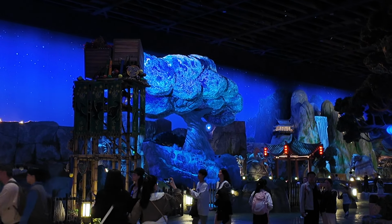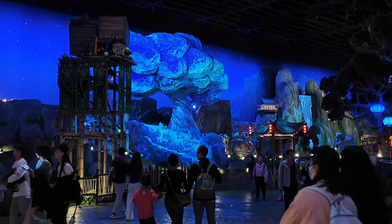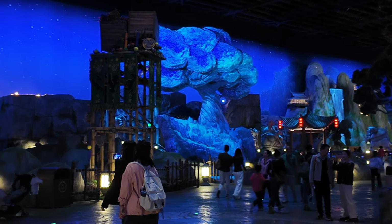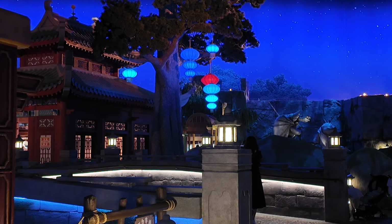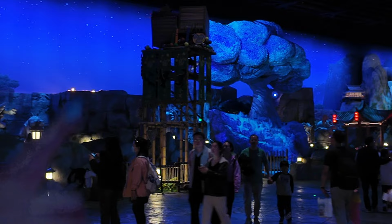Which means some of the lanterns around the land are changing as well. We've got lots of blue lanterns now. Just look to the side here on this tree, you've got all the blue lanterns. Then one singular red one, I'm not sure why. Oh, there's a sleeping pig behind us. There's a singular red one on each tree.